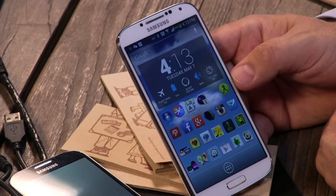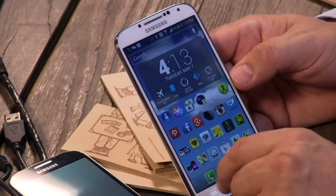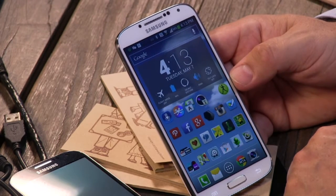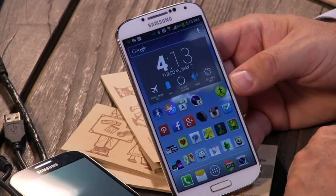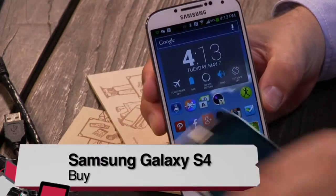The screen really is beautiful. That's a definite pro on here. The removable battery and the ability to add an SD card is definitely a pro for this. A powerful, fast phone, state-of-the-art features. I think Samsung's got a winner here. It's a definite buy.